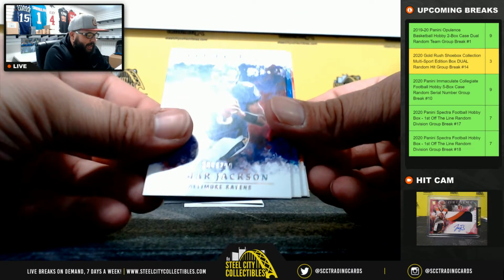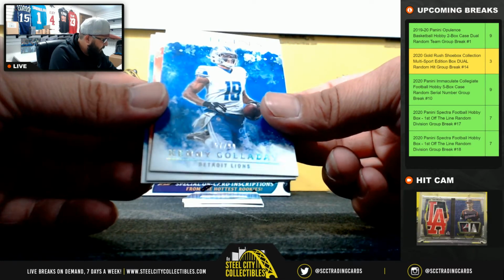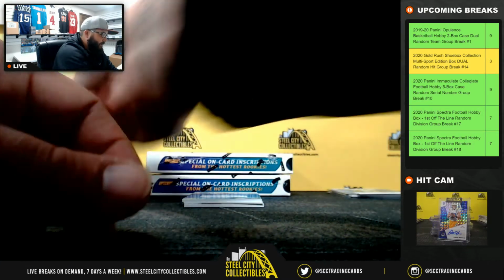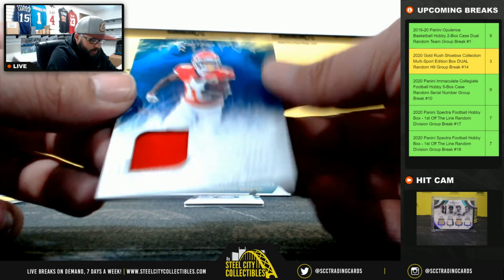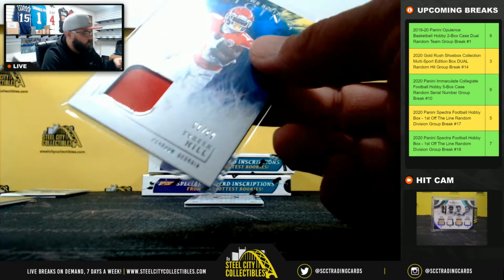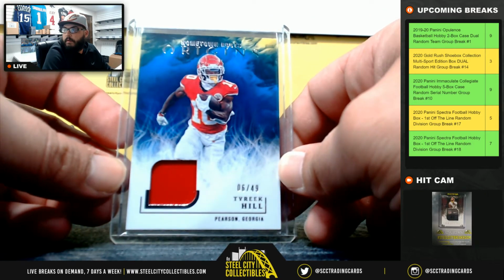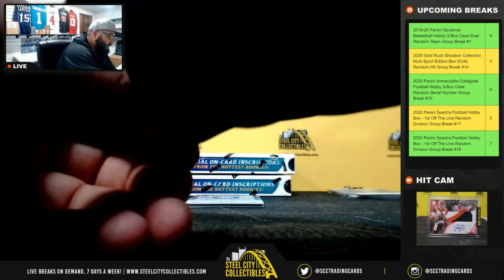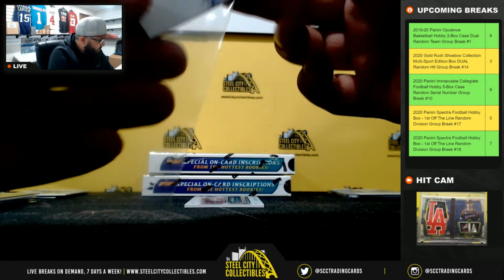We got Lamar Jackson out of 299, AFC North. Brad, out of 99, Kenny Galladay, NFC North. Brad, AJ Green to Brad, and Gardner Minshew, AFC South to Brent. Next, we have 6 of 49, Hometown Roots, Pearson, Georgia, Tyreek Hill. /6/49 Tyreek Hill, AFC West. Nicholas. Rookie auto, Jonathan Taylor. AFC South, Brent.